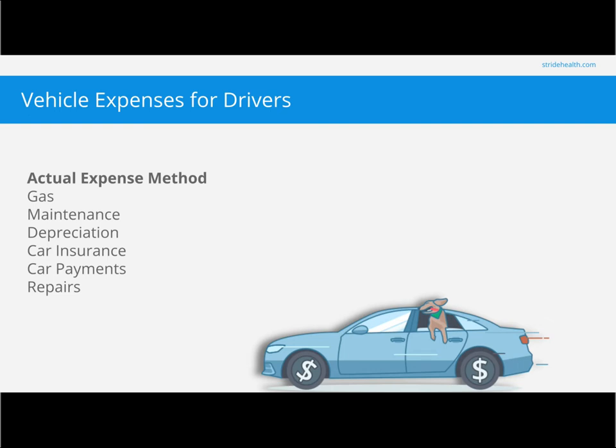You can take all of those expenses, track all of them throughout the year, and then at the end of the year, figure out what percentage of the time you were using your car for work and use that percentage to figure out how much you can deduct.